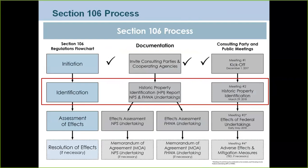So far, both Federal Highways and the National Park Service have been looking at Section 106 together, and at this point, once today's meeting is over, they're going to focus more on each of their own jurisdictions, what we're calling each of their federal actions or undertakings. So when we come back together to talk about effects assessment, we're going to be talking about things that the National Park Service is looking at uniquely versus things that the Federal Highway Administration is looking at uniquely. And if in either of those processes there are adverse effects determined, we will go on to a 4th stage of Section 106, which is discussing a memorandum of agreement.